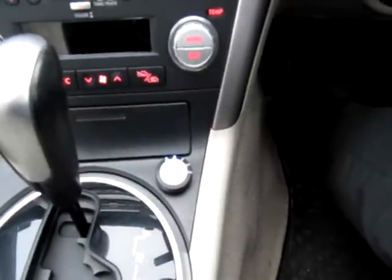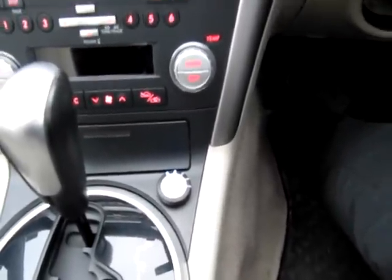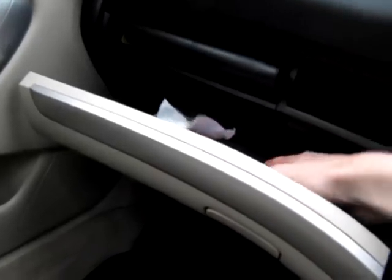I ran it yesterday, I've done 170 miles in this car and it runs without fault. It really does run very well indeed. There's no warning lights on the dash, and all the documents are here, including the locking wheel nut key, present and correct, and also all the documents, which I will show you.